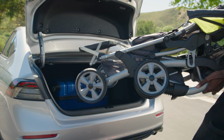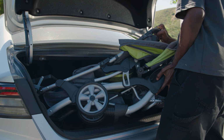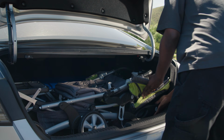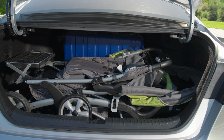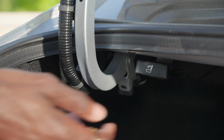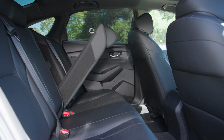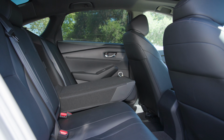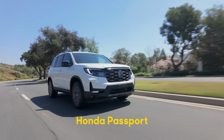Because the corners of the trunk are so wide, longer, rigid items like a couple of golf bags or a big stroller like this one will fit back here no problem. And say you want to move more than a couple of bags, like a pair of skis. It's super easy to pull this little lever in the trunk to use the 60-40 split folding rear seats. We will say though, if you're moving single taller items like a piece of furniture, that's where the larger, more open space of an SUV comes in handy.